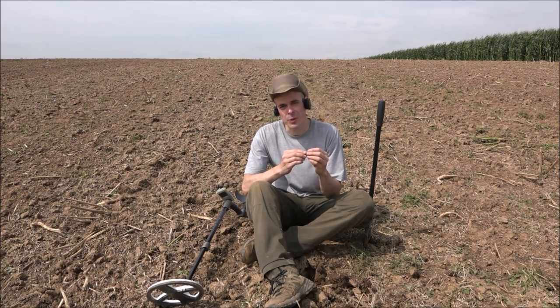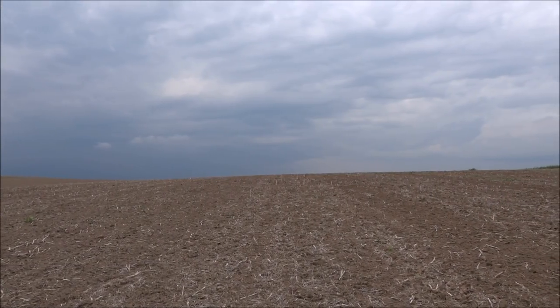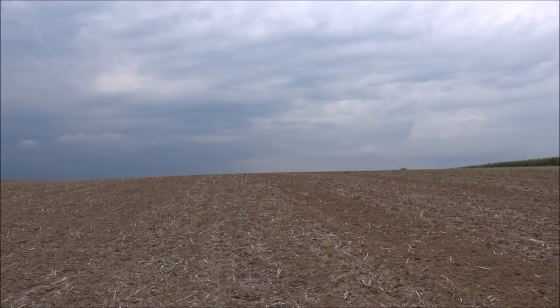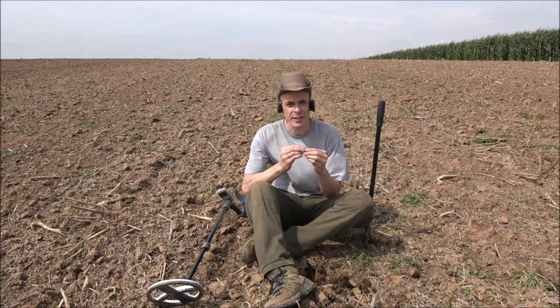I think it's one of these fields where the people brought their household litter in order to fertilize the fields. And everything that got lost in the household ended up on these fields. So that's one of the many explanations why you can find things like this spoon on a remote field like this one.